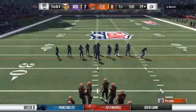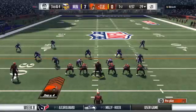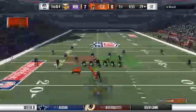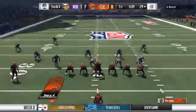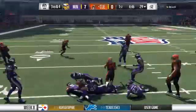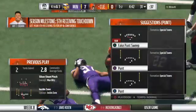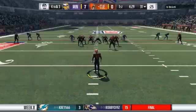And on third down, a nickel formation here defensively. They'll run for the first time with Johnson across the 30 to the 31-yard line. 2 yards on the pickup there. It's 4th down. 4th and short, partner.